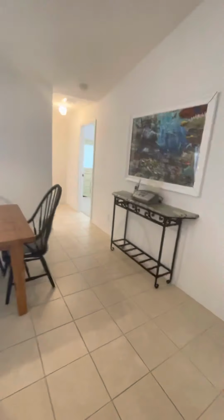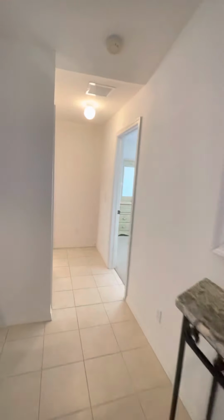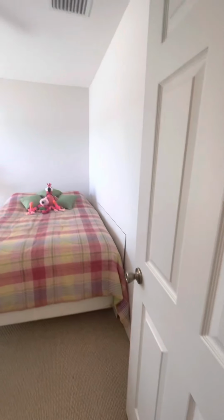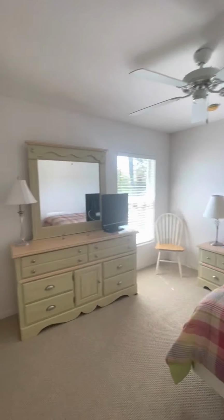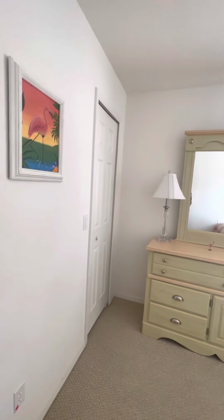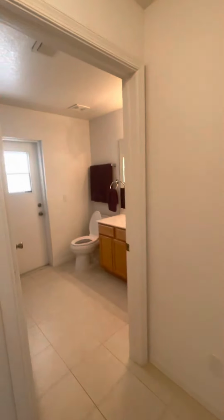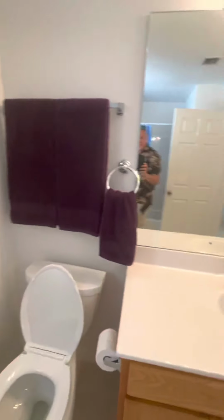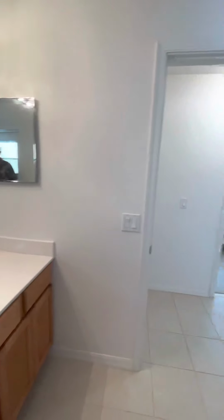Come over here. We got one bedroom here that's close to the bathroom. Got one bedroom here. It's a pretty good size. Got some good size furniture in there. There's a small closet there. This is the bathroom that goes out to the pool deck. It's a simple vanity. Full shower with the tub. This does go out to the pool.